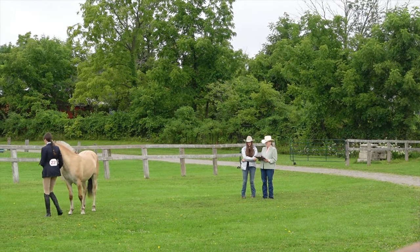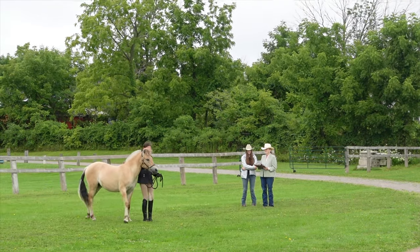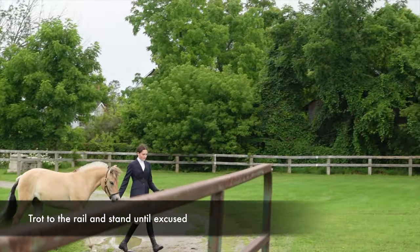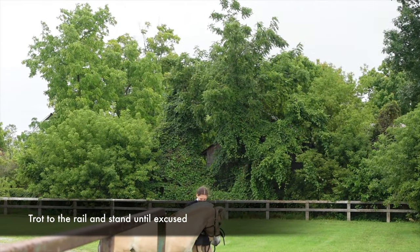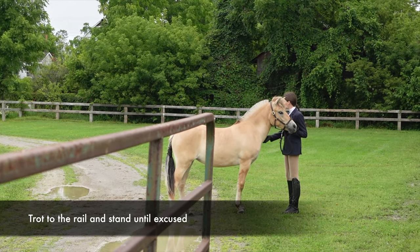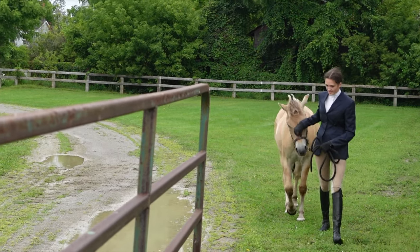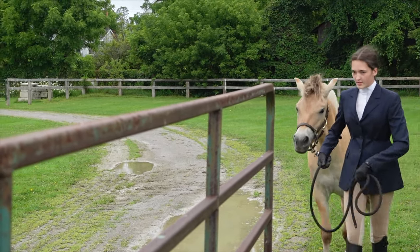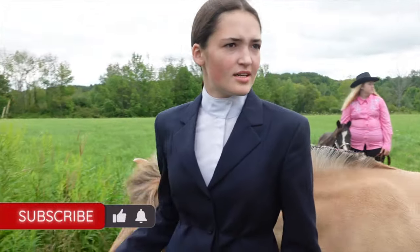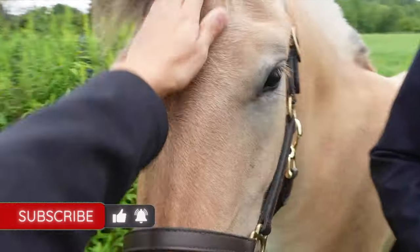Violet's just starting to work on this. That didn't happen. And then a three-quarter turn and a trot. And stand. There, now she's standing. Not exactly what you were supposed to do there, Violet, but it was your first time.